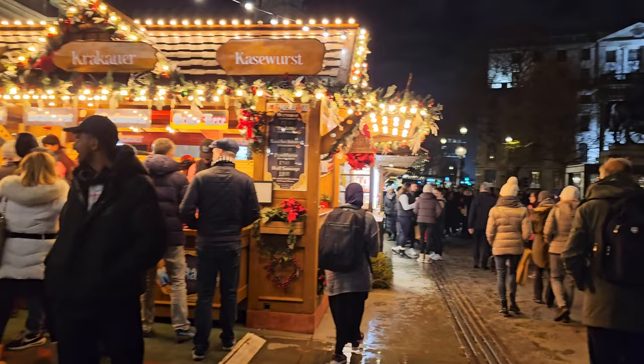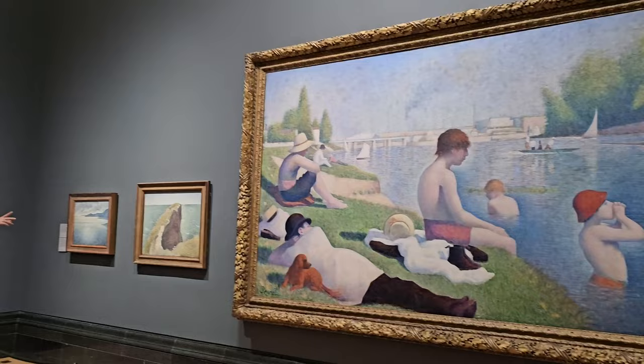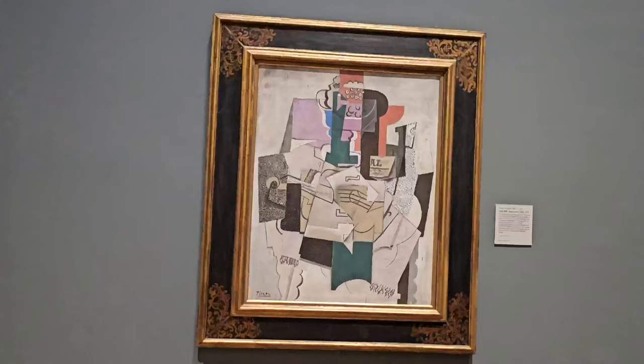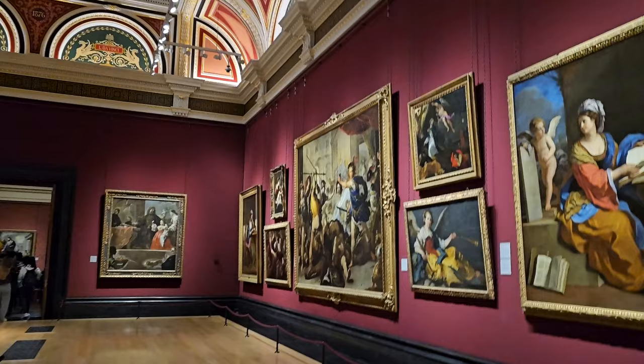Part of the National Gallery is actually free, and they stay open until almost 9 p.m., which is pretty good. So I'll go check it out. Another nice thing is that it's nice and warm in here. It's cold outside, so it gives me a nice break from the cold.